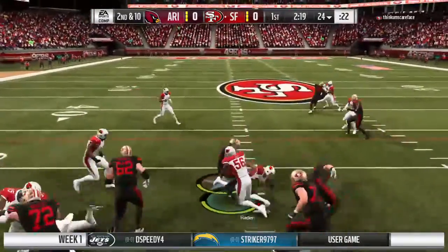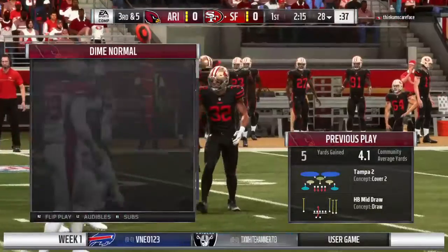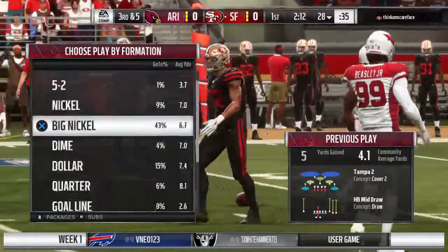They'll run it now out of the gun. And he'll take it forward for about 5 up to the 28-yard line. A quick burst there, and he nicely bit off a pretty decent gain.